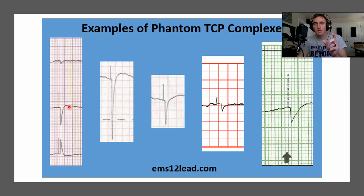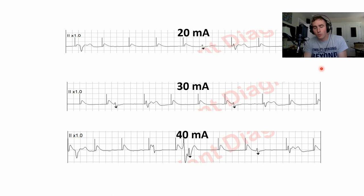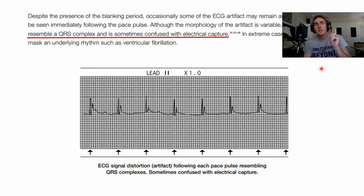So you can see they can be little, they can be large, and they can be pretty large. All of these are not capture. This is pacing artifact. And let's look at this in terms of milliamps. So if you start off at 20 milliamps, and this was an actual case, you'll see there's a little tiny blip after the pacer spike. Then when you go up to 30 milliamps, it gets bigger, and then you go up to 40, it gets even bigger. So the higher milliamps you go, the more voltage this phantom complex is going to have. There's only one monitor manufacturer who recognizes this.